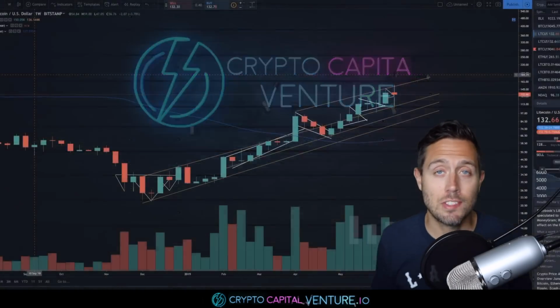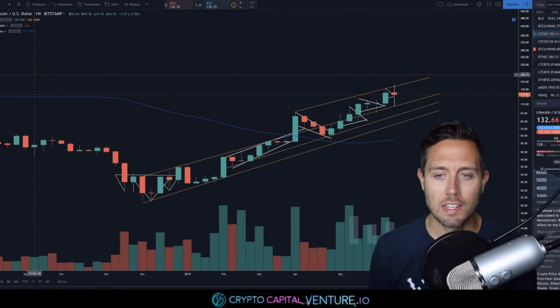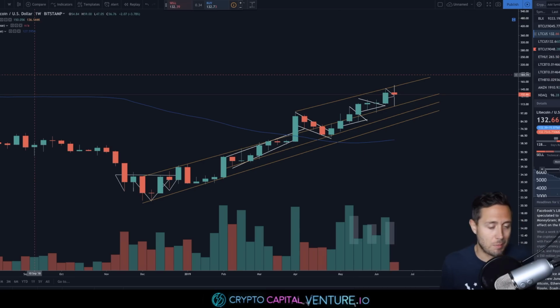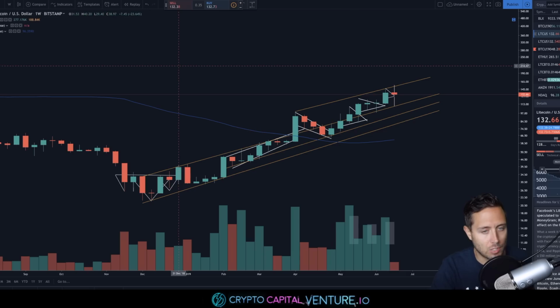Litecoin, $150 or $110. What's coming next? We can get some hints, some clues into what's coming next. Here's the weekly chart. Besides just a bunch of lines, you really can't tell what's going on, but there's something very real going on here on the charts. We're going to talk about that in this video, and I think it will give us some clarity into what to anticipate for Litecoin in the coming days. Let's dig into these charts and see what's going on here.